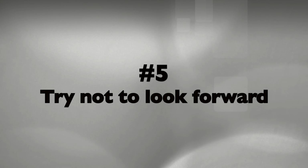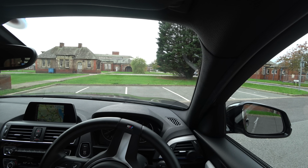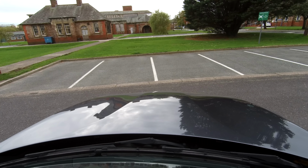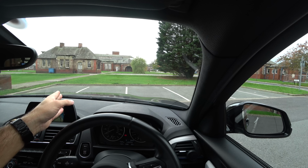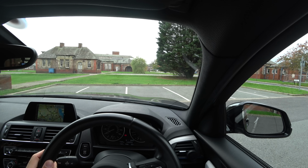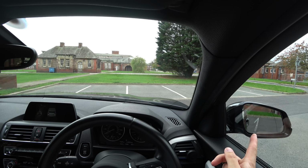Number 5. Try not to look forward. We shouldn't look forward when we're doing any reversing, and it can confuse massively. Let's just have a look at this situation. If I look forward at this bay in front of us, it seems as though I've got to steer to this side to get pointed at it. This bay might not be level with the one that we're going to though. So if I do look at this and then start reversing, you can see I'm going the wrong way.